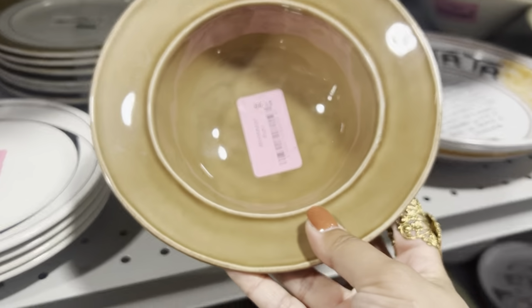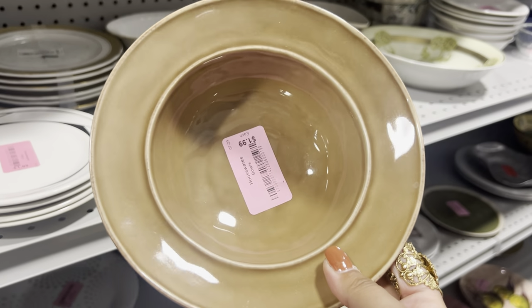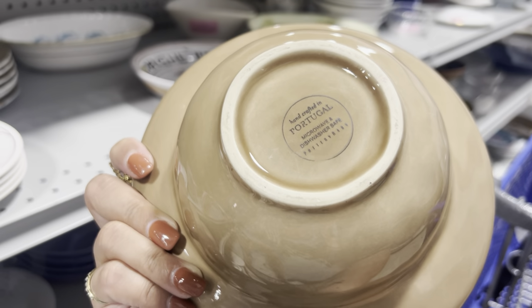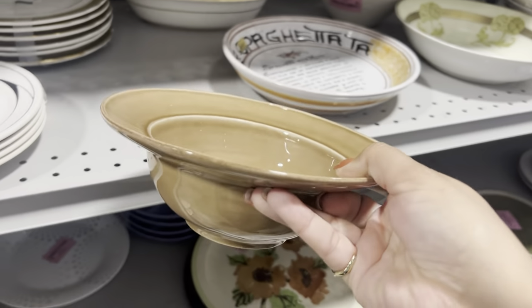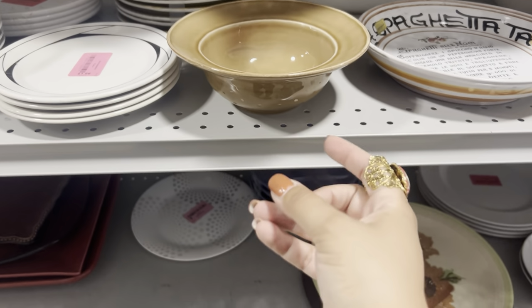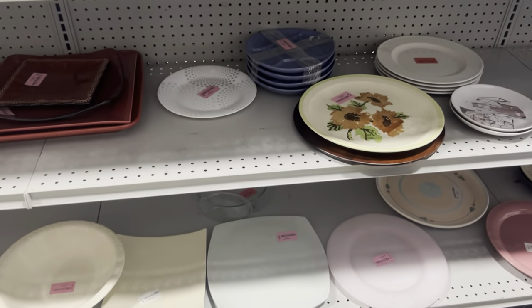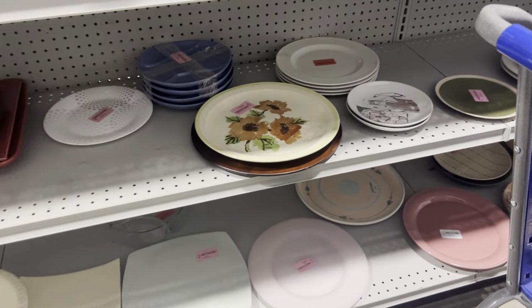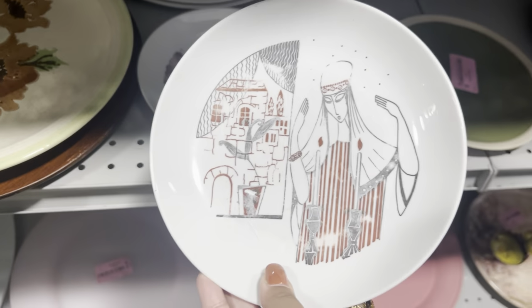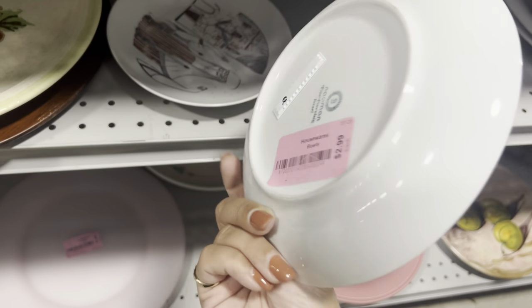This is a pretty bowl. Wow. Handcrafted in Portugal for Pottery Barn. Yeah, Pottery Barn has nice things. There's just no quality when you look at it after a while and you touch things all the time. Cool. Really worn.